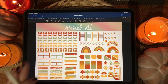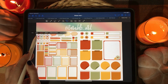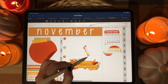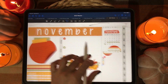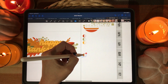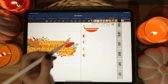The next thing I'm going to do is give myself a space to check off those things. So I'm going to make sure that I have images on now. Select these, copy, come back to my planner, paste them, and I'm going to resize them. I want them a little small. And then I'm just going to come with a picture tool and space these out a bit and just kind of eyeball it the best that I can. Okay, and I think that looks pretty good.